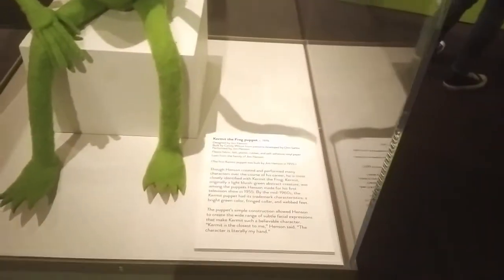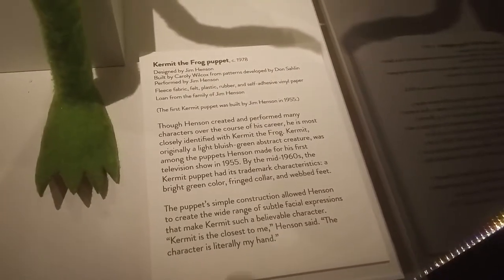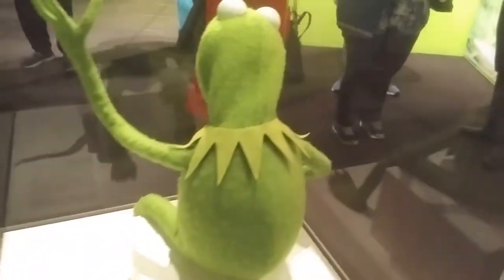Pretty cool though, to see in person. Here's Kermit, the actual Kermit. That is crazy. It's the first Kermit, the actual Kermit. I still can't believe it. Wow, I just can't believe I'm actually seeing Kermit here.